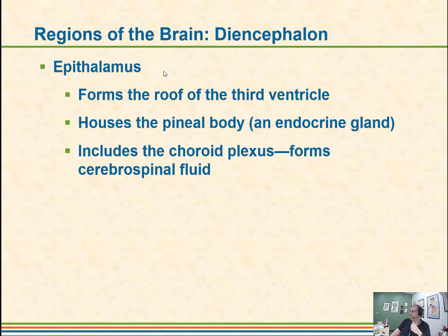The epithalamus we won't talk about that much, but it does contain the pineal gland, which is an endocrine gland. We'll talk about that a lot more later on. It's one of my favorite glands. It is also associated with regulating sleep.